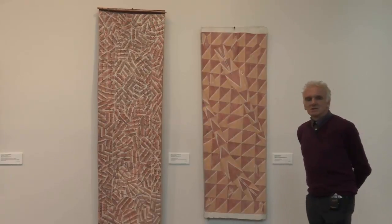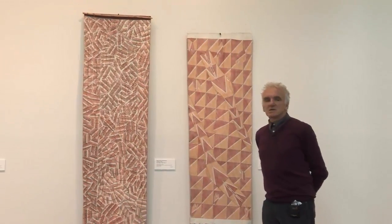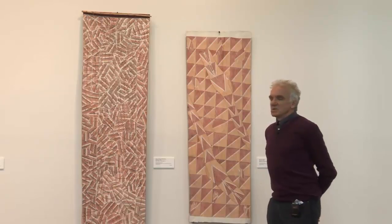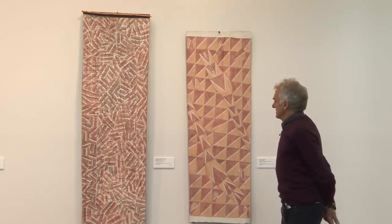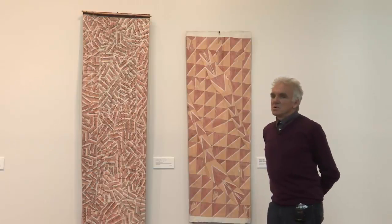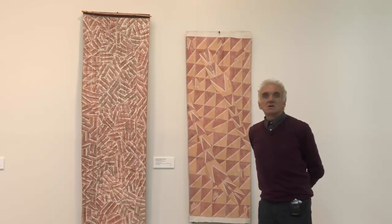Okay, so here we are in the Williamson Gallery of Contemporary Art, and the gallery has a very fine and growing collection of Indigenous art. And the point that I want to make here, a fairly obvious point, is how different these works are to what we've seen previously. Now, there's the connection to the early period of creation, but that early period of creation is ongoing. It's not that it finished then, it's that it keeps going.